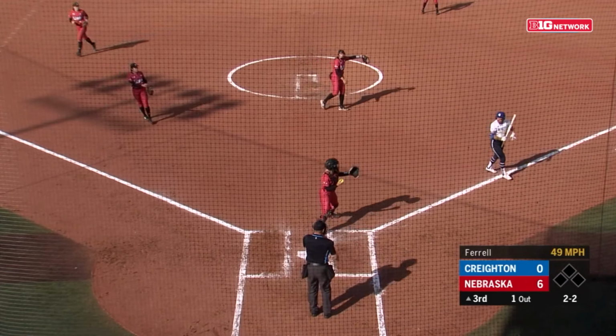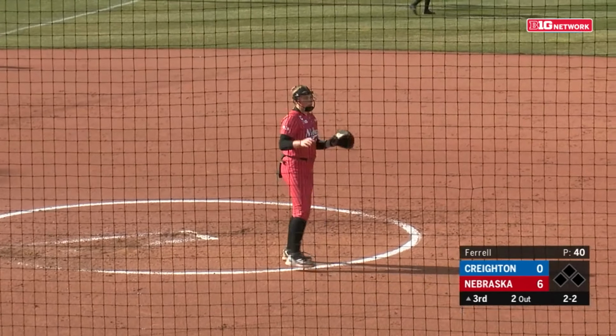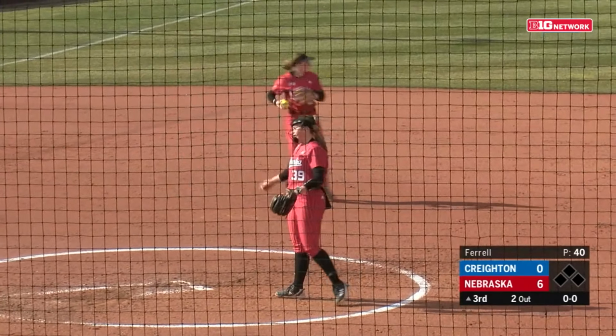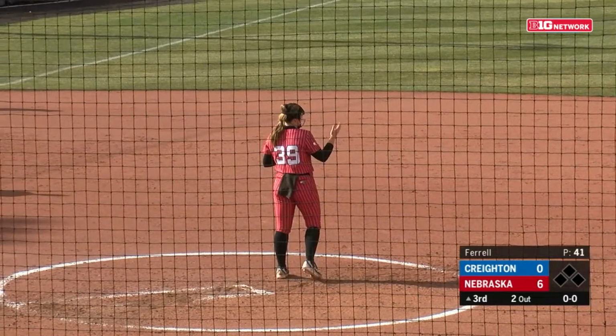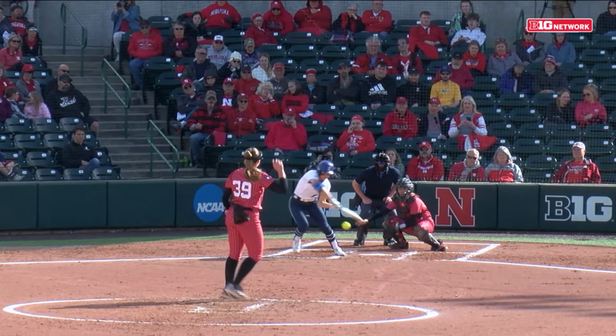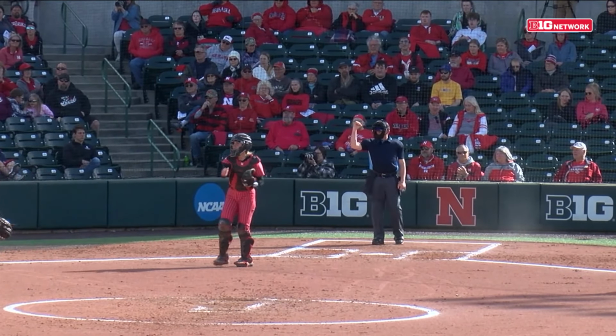And she goes around and is out. And there's a little bit of confusion there for Manthe. She didn't think she went around, but home plate umpire says otherwise, and that's the second out for Olivia Farrell and her second strikeout of the inning. Yeah, home plate umpire Dick Sorensen rang Manthe up for that one.